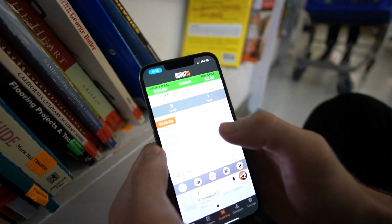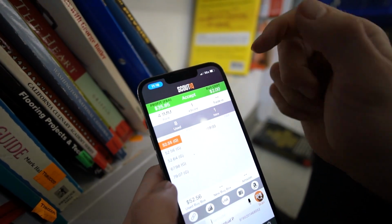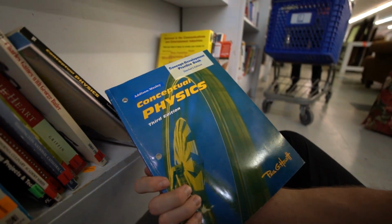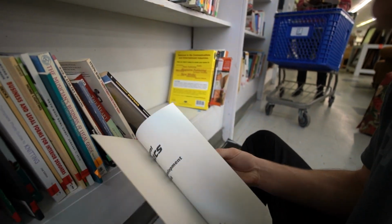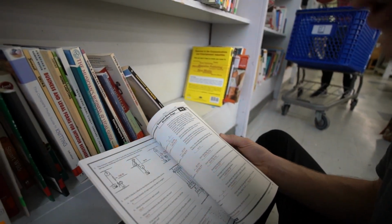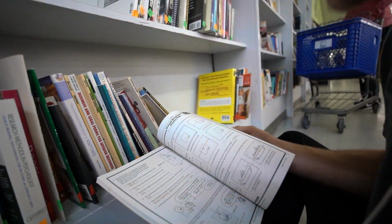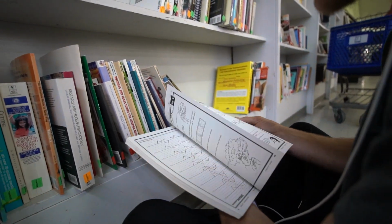Now let's look at this. This is true profit right here. There's an e-score 1. Let's see, is this a workbook? Practice book. Let's open this up. So with this, you just want to make sure there's no handwriting at all, because people are actually going to read this and write in it.